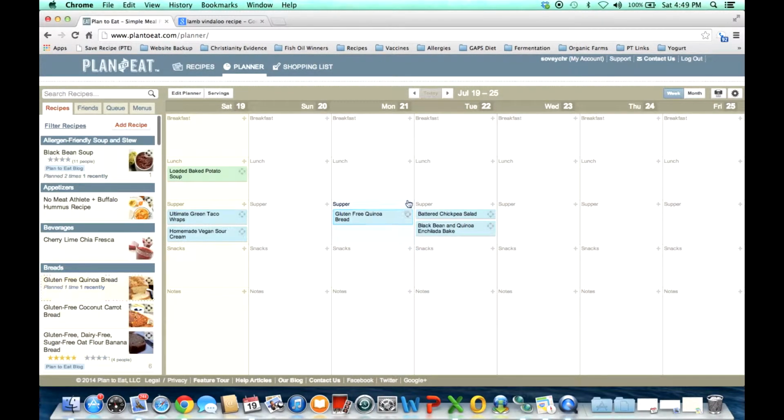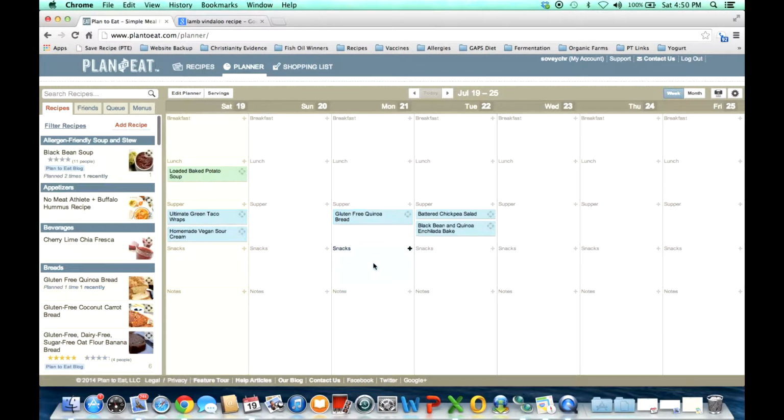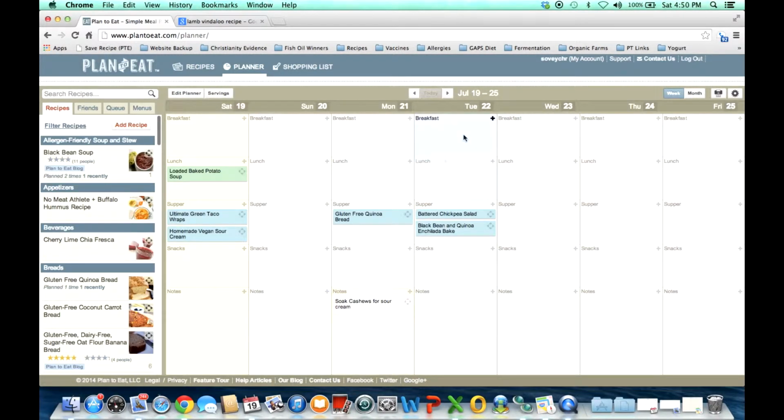When you're going to prep your food, just clicking on it, you can get out all your ingredients right there as you're about to get ready to make your food. So you can see why this is an extremely beneficial tool in the meal planning process. Let's say I had to soak some lentils or something. Or not lentils, lentils don't need to be soaked for very long. Let's say we had to soak some cashews for vegan sour cream. I could add that in there for the next day, or reminders about the crock pot, that kind of stuff. So everything is right here, right where you need it.